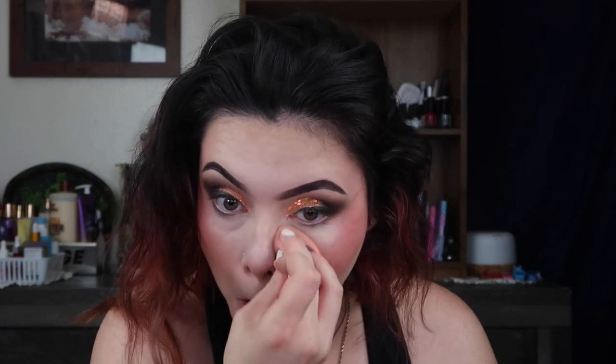So this is just the Jaclyn concealer in the shade Fair Peach. Shit, I shouldn't have done that because I didn't prime. So my skin's probably super dry. So let me blend this out before it dries down. I totally forgot about that. And more concealer. All right here.